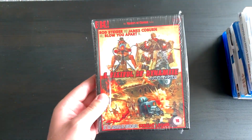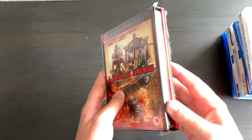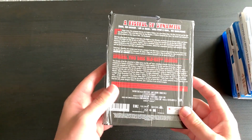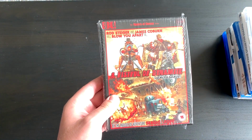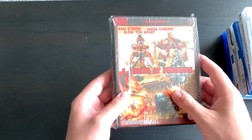This one is out of print now. It is the Fistful of Dynamite box set from Eureka, Masters of Cinema. I see this going for crazy money on eBay now. I managed to get this literally the day or two it went out of print, and it started going for crazy money. Someone still had it at Buy It Now for £20. So I got a great deal on it, considering the prices now.